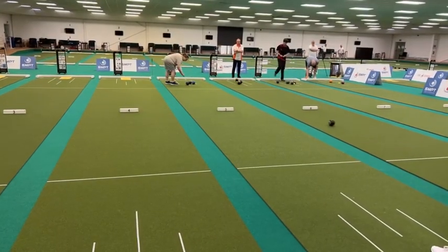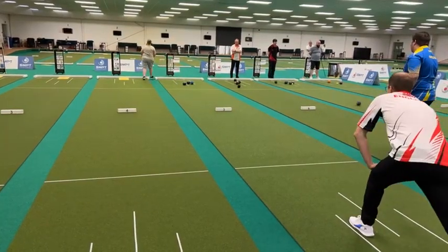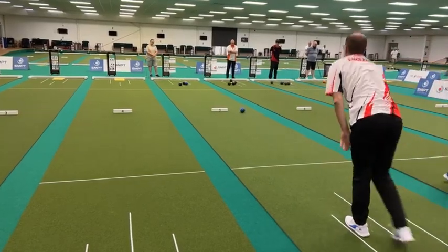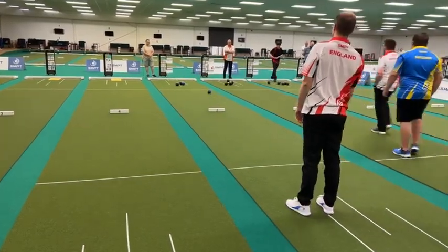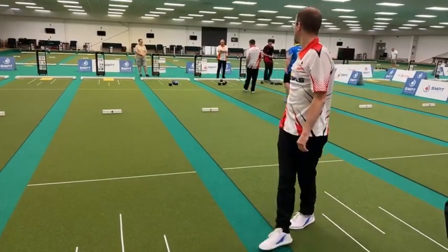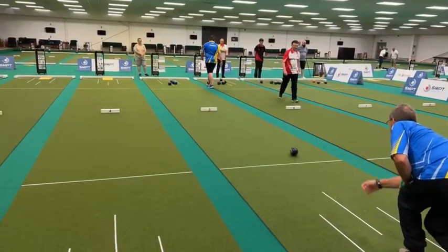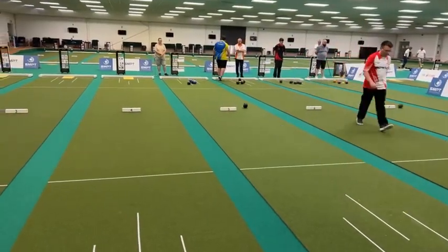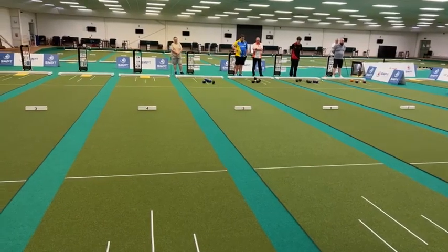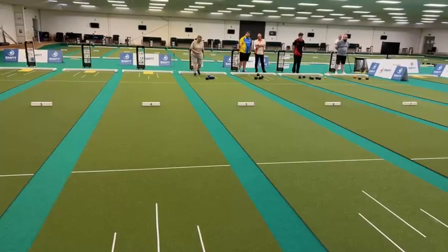Good touch from Jörgen. Line two after two shots, two balls. It just slips to the head slightly. Another good ball from Jörgen.